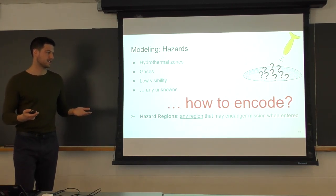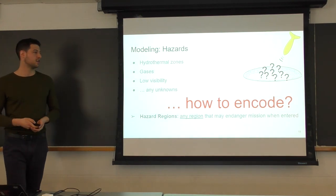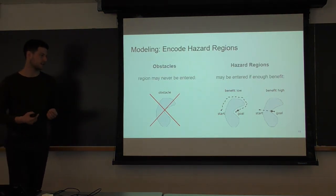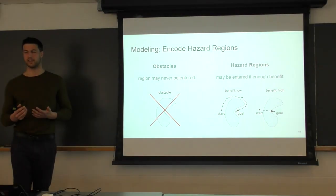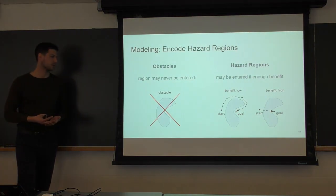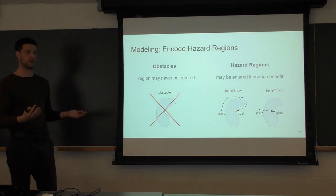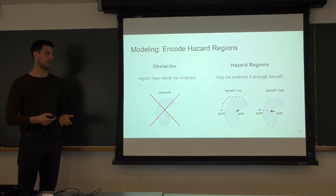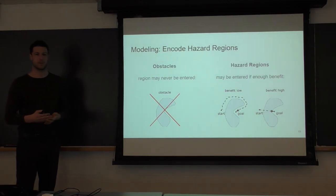But the question remains, how do we encode this? Earlier, we've been talking about obstacles. And at first sight, those obstacles seem to be quite different, because obstacles are regions that you never want to enter, right? Because it will always mean you crash into the obstacle. However, hazard regions are different because they may be entered if the benefit is high enough.